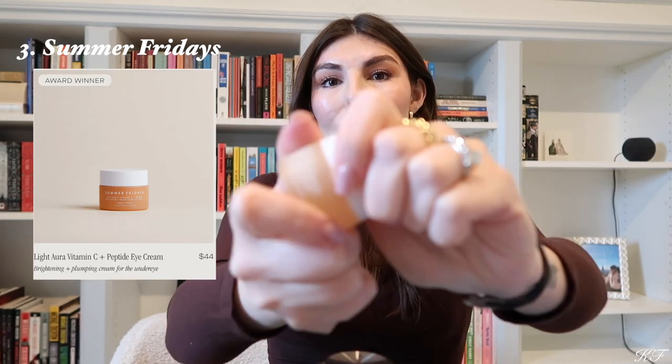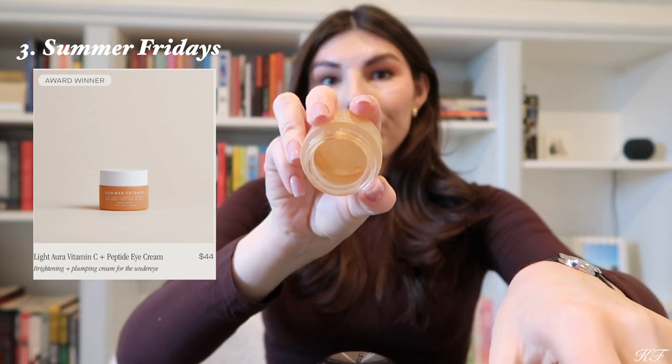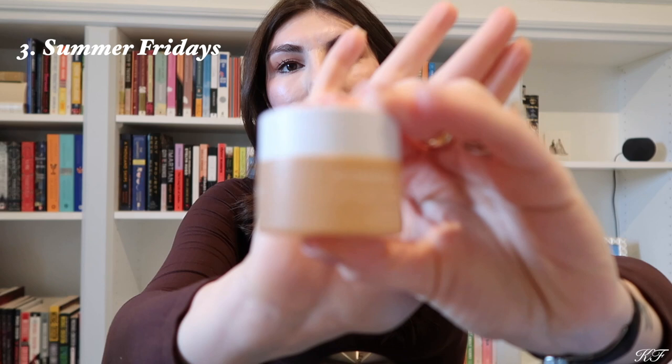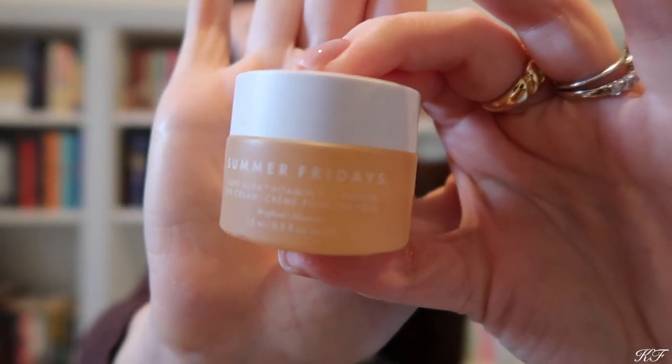So love that. The other thing I completely used up from Summer Fridays last year was their eye cream. And it's their vitamin C peptide eye cream, and I really loved this product as well. So Summer Fridays is always a win in my book. And that's it for skincare.